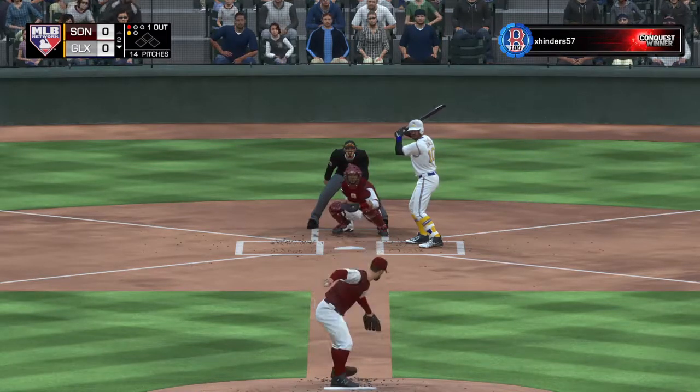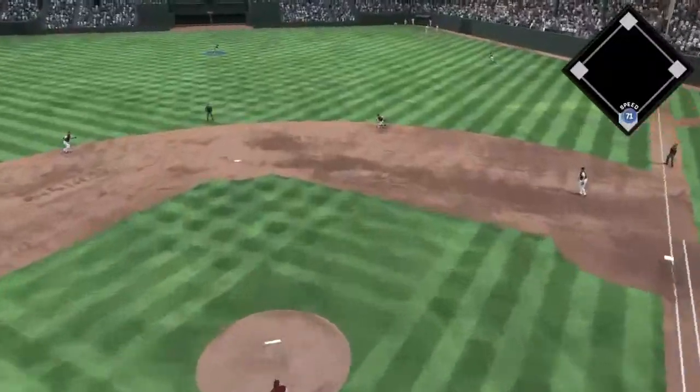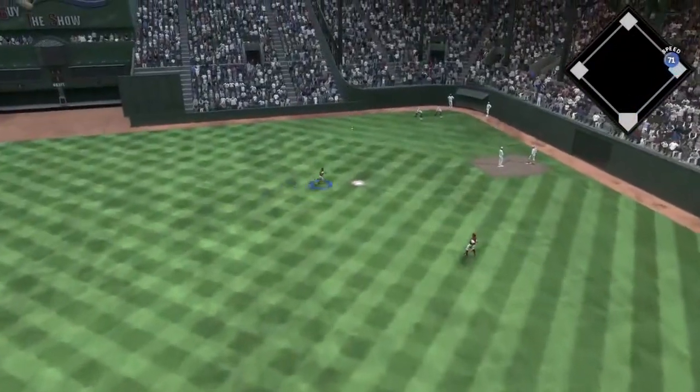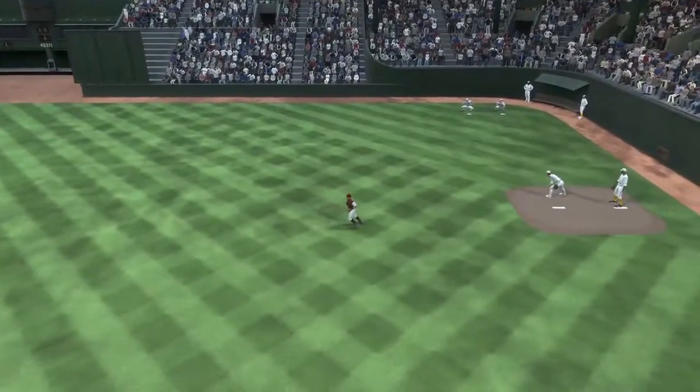From the windup, the 1-1 pitch. Pitch swung on and hit in the air. Ichiro sprinting after it. He gets there, and that's the second out.